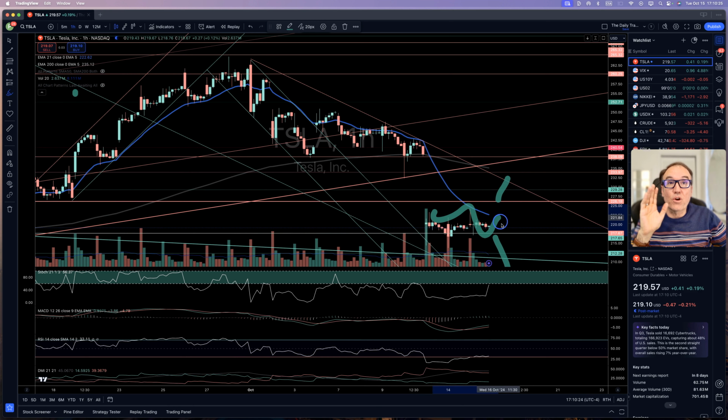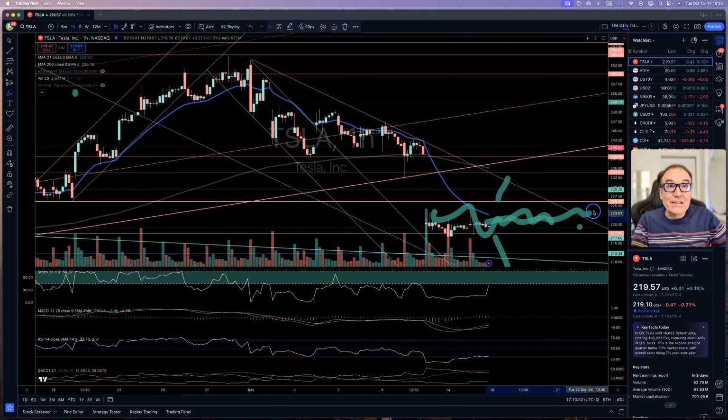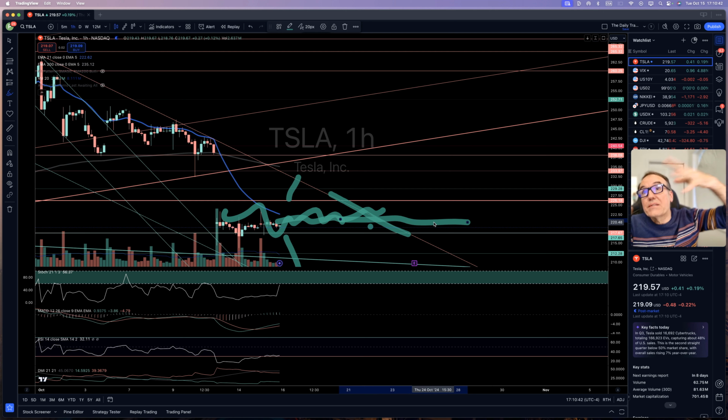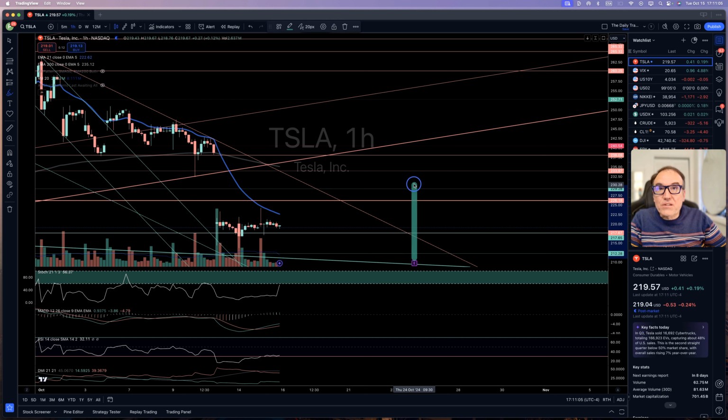But right now, we are going sideways. We should be going sideways until the stock decides. If it continues going sideways, it can technically break this downward resistance. It's going to be a break by default, not because there is strength, but it's still going to be outside of this downward channel. This could happen because we have the earnings call Wednesday, October 23rd. This is where the earnings call falls.